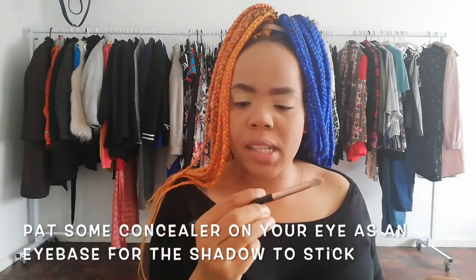Let's get started. So I'm just going to take a small brush, it says Luxe Petite Crease Brush, and I am going to dip it into that color, coat the brush with that color, and just tap off a little bit of the powder, and put it onto my crease. Oh yes, can you see that color? So wonderful.